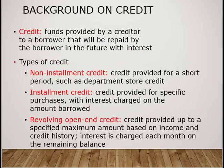So credit, again, is the funds provided by a creditor, right, that have to be repaid. I'm sure we all know this. In the future with some interest. That's credit. So there are different types of credit. Non-installment credit is like department store credit, right? Installment credit is credit from making specific purchases with interest charged on the borrowed amount.